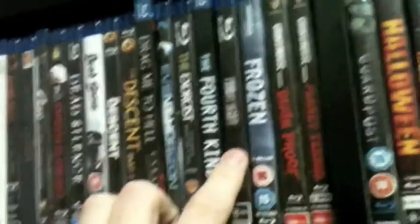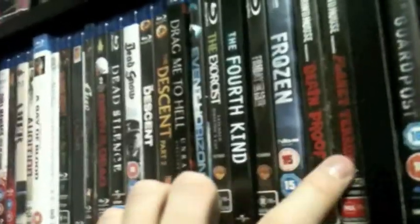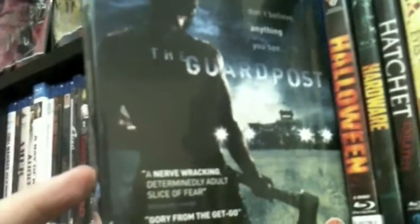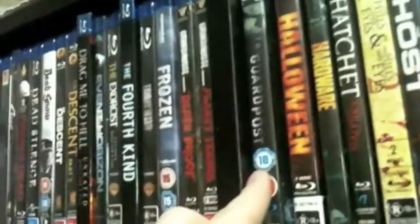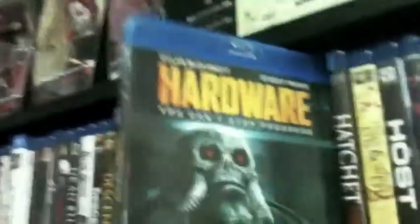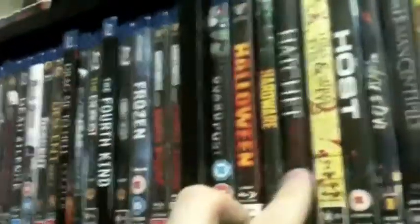Friday the 13th, the original movie. Frozen, Death Proof, and Planet Terror separate releases. Guard Post, which I've not actually checked out yet. That's an Asian horror movie. I think it's an Asian horror movie. Yeah, pretty sure it is. Halloween Remake, Hardware. Great cover on Hardware. Hatchet, Hills Have Eyes Remake 1 and 2.